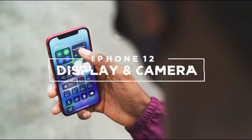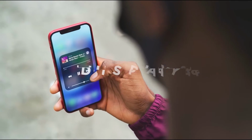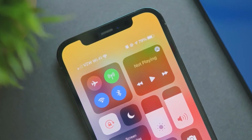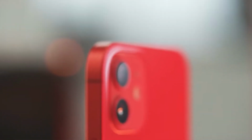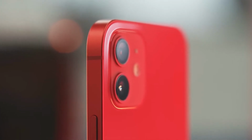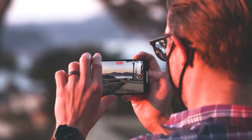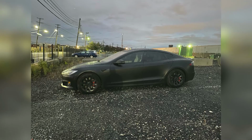Display and camera. As for the iPhone 12's display, this has been upgraded to an OLED screen across the board. This results in a sharp and vivid viewing experience with rich colors and deep blacks. The cameras are one of the main talking points and where you'll find some significant differences across the iPhone 12 range. There's still the 12-megapixel duo of the wide and ultra-wide cameras, but both can now be used in night mode. Note that night mode portraits and Apple ProRAW are only available on the Pro and Pro Max though.